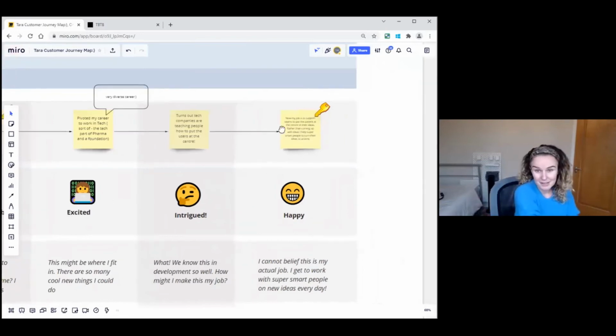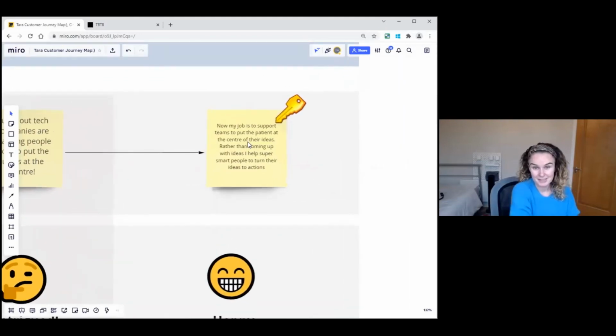So now my job is to support teams to put the patient first and put it at the center of their ideas. So rather than coming up with lots of ideas, I work with super smart scientists, doctors, healthcare providers, different foundations, different teams to put their ideas into action. And I have a whole load of tools that help me to do that here.